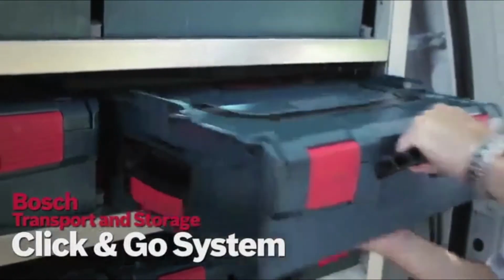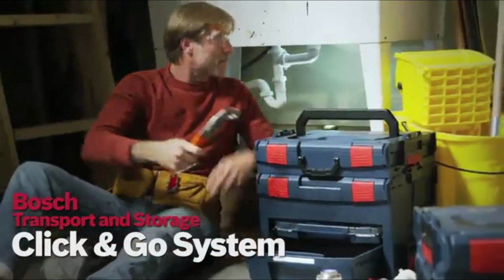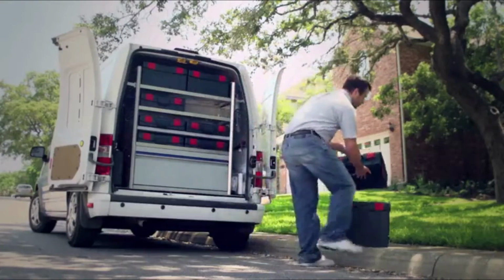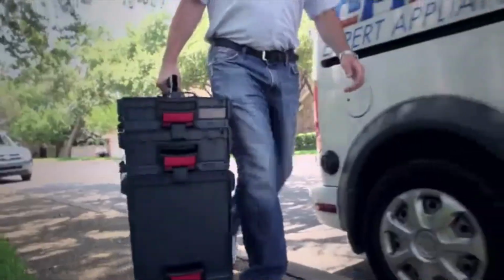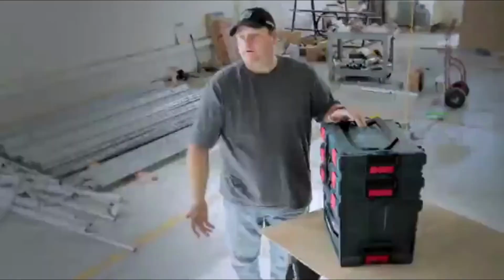Introducing the new Bosch Click and Go storage system, the intelligent and flexible storage and transport solution. Getting out of my truck, I'm not pulling a little from here, a little there. I just grab the box and go. Handle everything from the workshop to the job site and back again. One little toolbox, what does that hold? You've got all this right here.